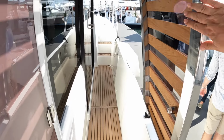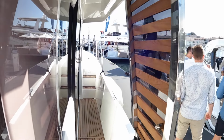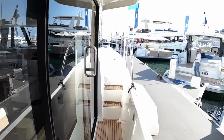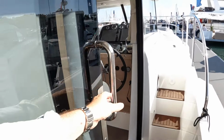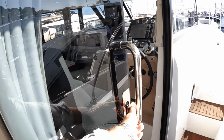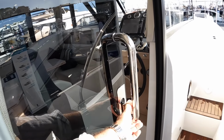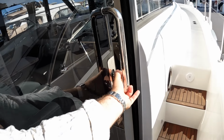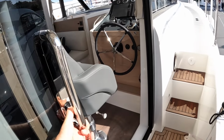This is new. This little feature panel here. The 47 didn't have that. That's very similar to the GT62 that we saw when we were at Cannes last year. Come right on forward. This is that side access door. You can lock this into various positions. So depending on how much ventilation you want there, you can put that wherever you want and it just clips into place, like so. Let's bring that right back.